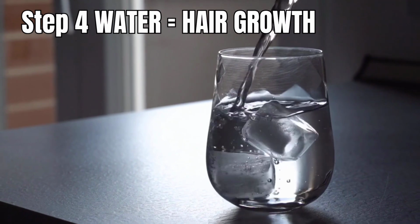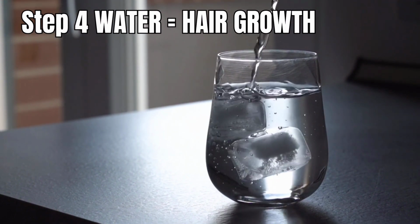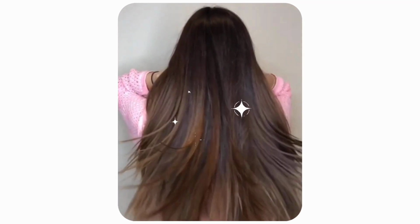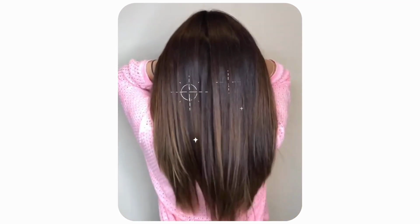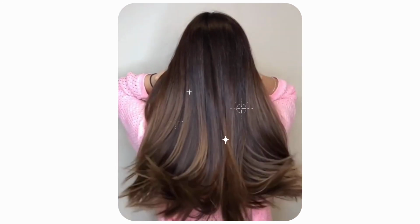And don't forget, hydration is key. Drink at least 2 liters of water daily to keep your scalp and hair nourished from the inside out. By day 7, you'll start noticing a change. Your scalp will feel refreshed, energized, and ready for new growth.